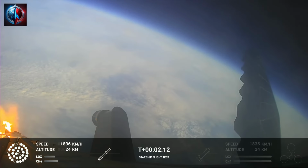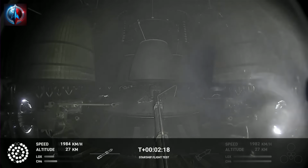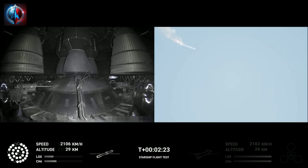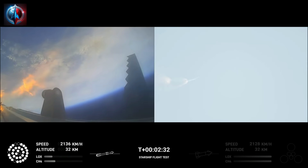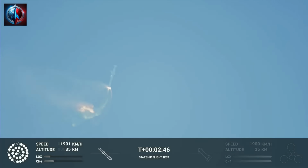Onboard view from Starship. Views of the Raptor engines on the second stage as we prepare for stage separation. Now, after stage separation, the first stage will flip and begin a boost back maneuver for landing in the Gulf. Continuing to fly, 2 minutes, 40 seconds. Let's get ready for main engine cutoff. Cut off. Beginning the flip for stage separation.